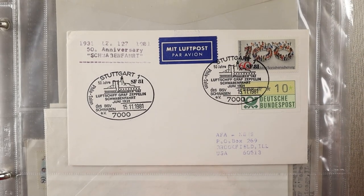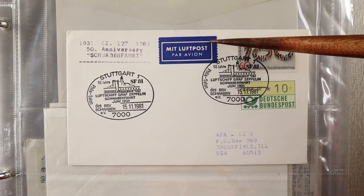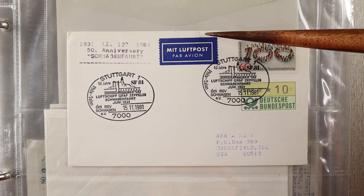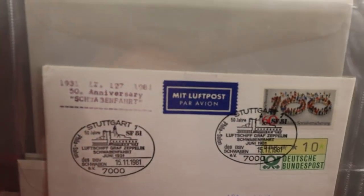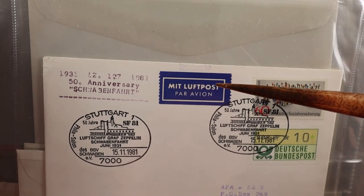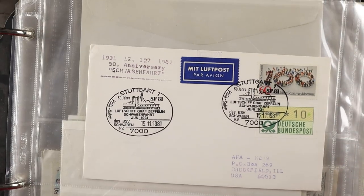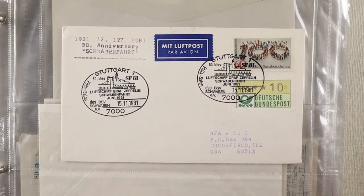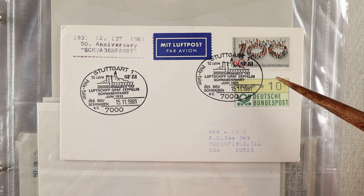1931, 50th anniversary. This is my blue post, airmail. It has a really gentle, light ink stamp at the top here. The word says Drucksache. That's just faintly printed there. So these are some German stamps.